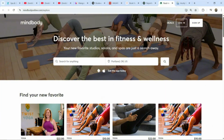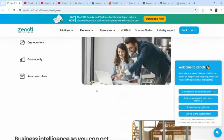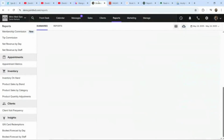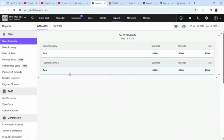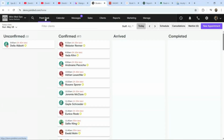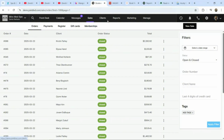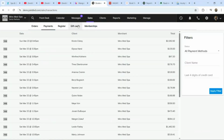And then finally, if you are worried about the interface, and that's the thing that's keeping you away from this large platform, my personal pick is Boulevard. I love the color usage. It's very minimal. It's unobtrusive, but you know exactly what you're looking for when you're looking for it. I love the layout here. Everything is intuitive. Everything is easy to find.